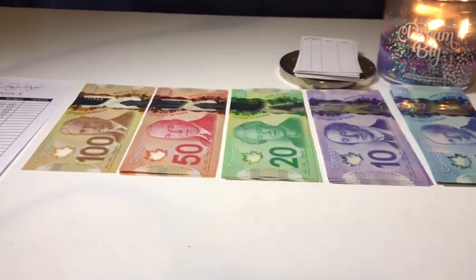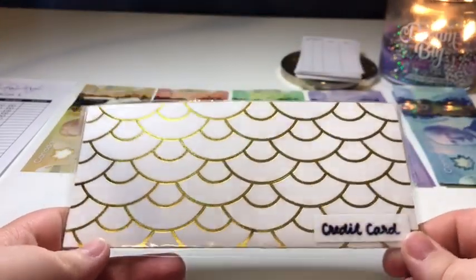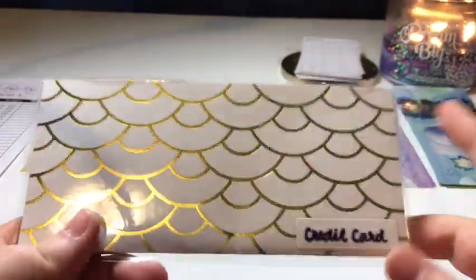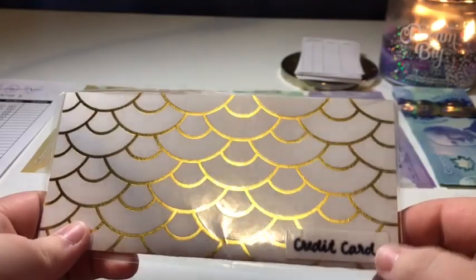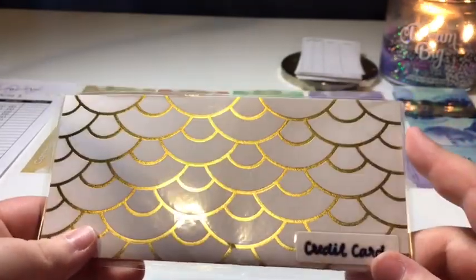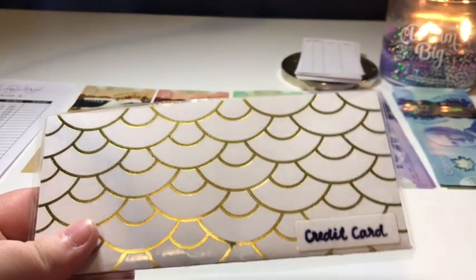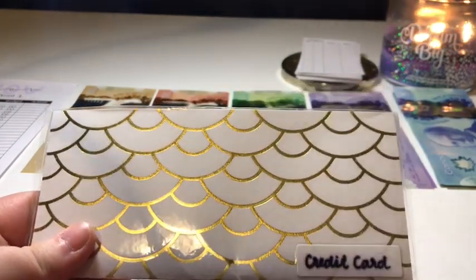But what we're going to do here. So my credit card, we're going to start with credit card. My credit card fund, it's more like a deposit fund. When I do up my new video or my new envelopes for next year, I'm going to put deposit on this instead. Sometimes it is for my credit card. Like if I were to buy something for Christmas, let's say, which is why there's a lot of money in here right now, because I've been buying quite a few things on Amazon and stuff, for Christmas gifts.